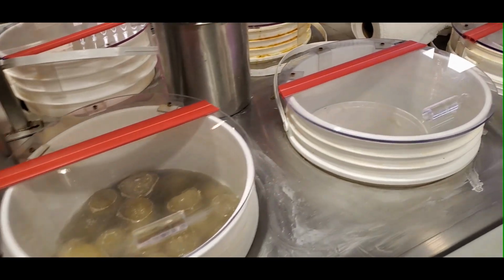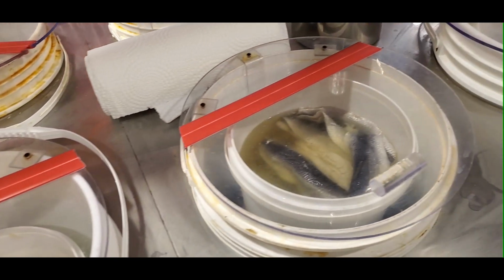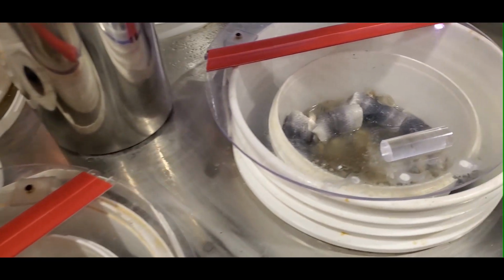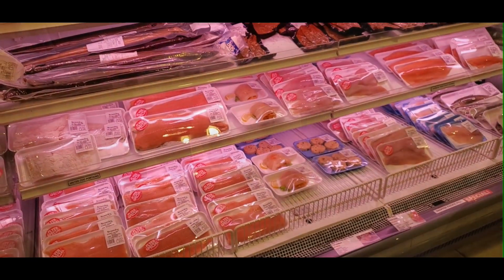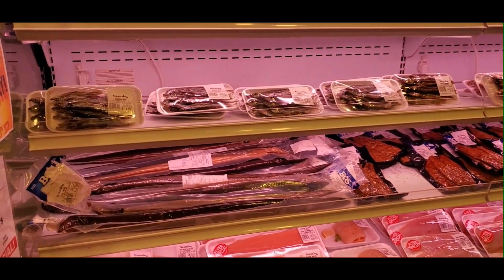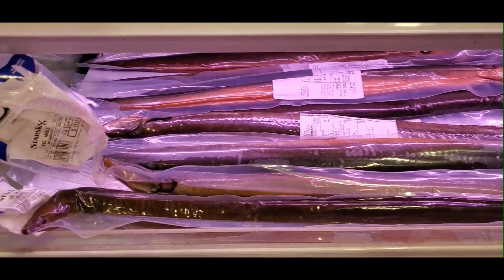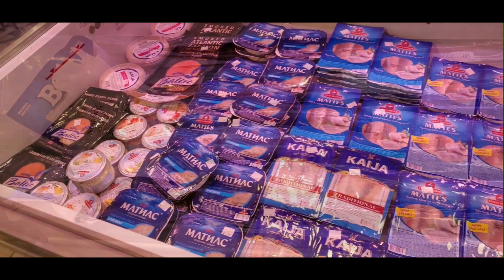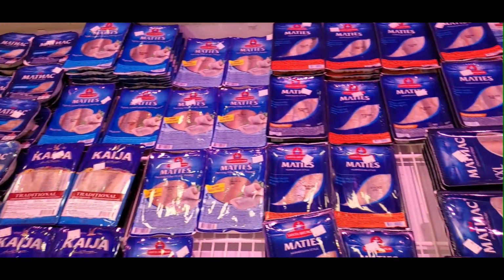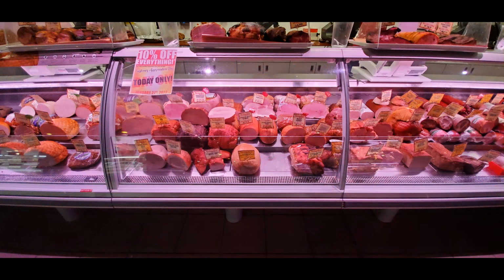Okay, so self-serve. Some pickled herring and other varieties of pickled fish. And some of the bunkers here across from the deli have smoked fish, dried fish, salted. There's a large eel. And then beside the deli there are some matjes and other types of smoked fish and salted fish.